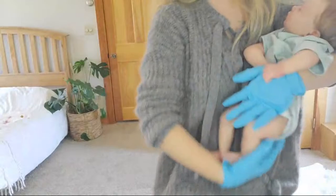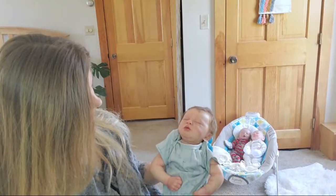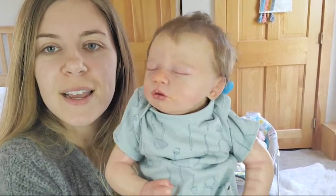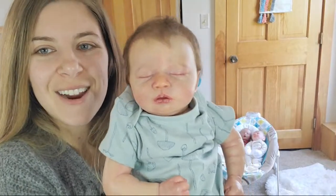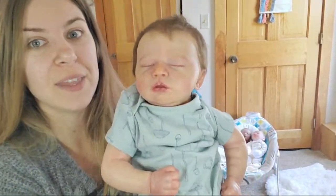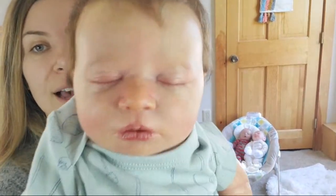This is my most expensive baby. He's the Skya kit. Look how amazing his skin tone is. He was reborn by Alessia Wenger. I got him secondhand for, I think it was like 700 something. So yeah, he's my most expensive, that's for sure. But look how amazing he is.